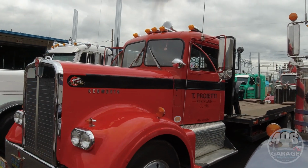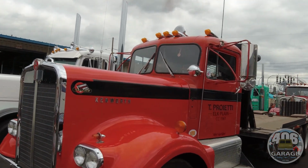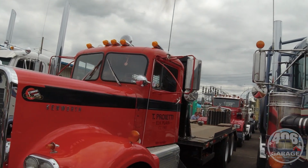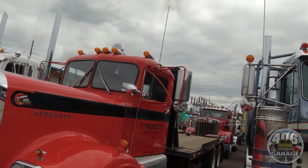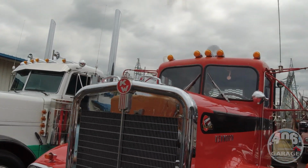Old, old Kenworth with a flatbed on the back. Hauling truck. That thing's awesome. This looks a lot like Merlin Johnson's old school garage. His is newer, but it's a similar setup, and he's got a roll bed on his. This isn't a roll bed, this is a fixed bed, but similar setup.